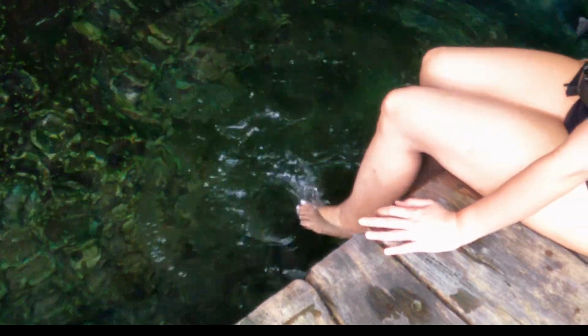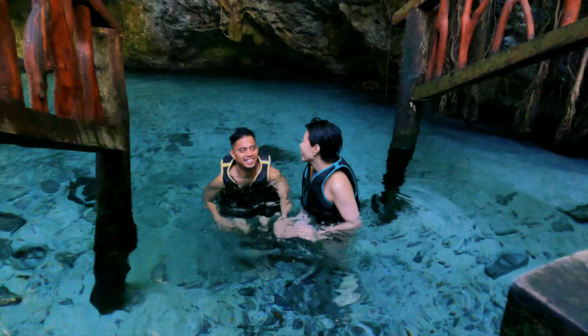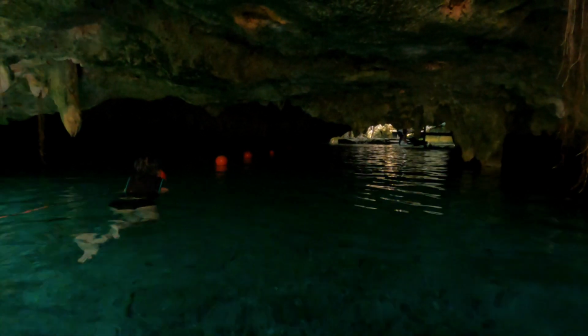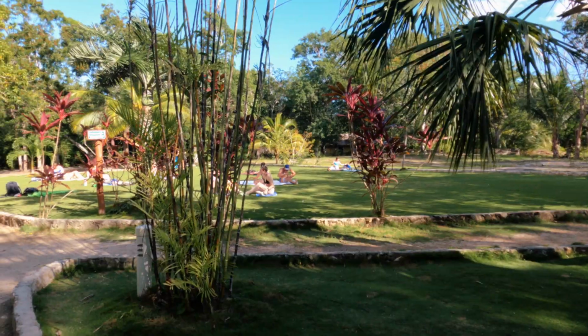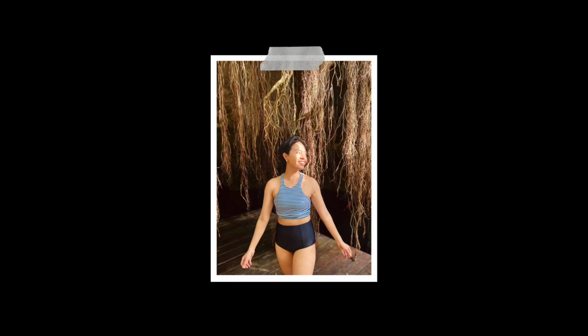The water here is clear and so refreshing. There's wooden platforms here where you can walk if you ever decide not to go in the water. And Gran Cenote is so stunning. Lots of photo opportunities. There's also an area where the water is not too deep where I was able to remove my life jacket. Then there's also an area where you can sunbathe, you can relax, and maybe you can dry yourself after swimming.